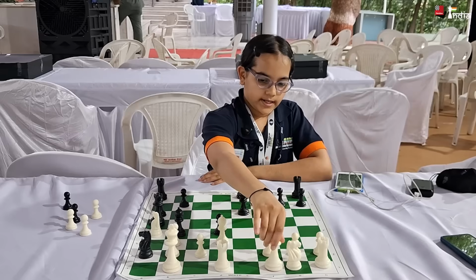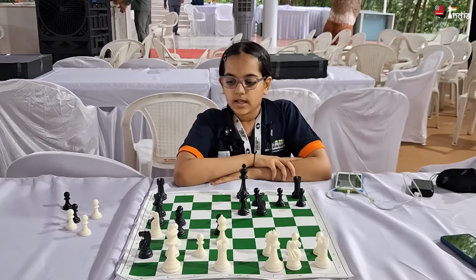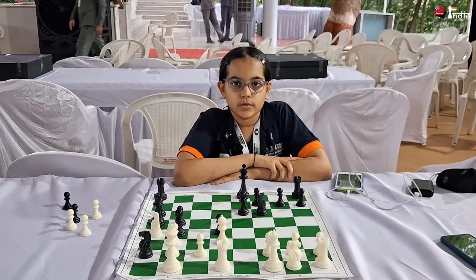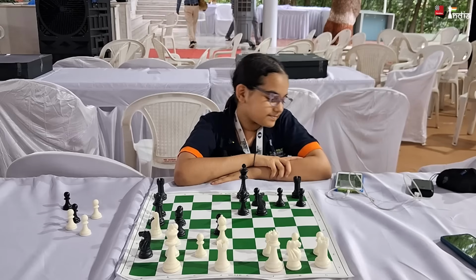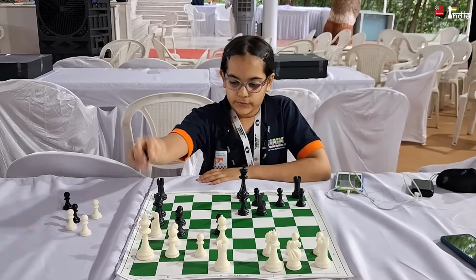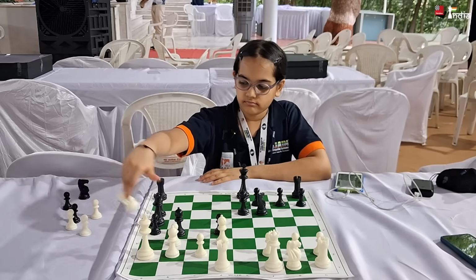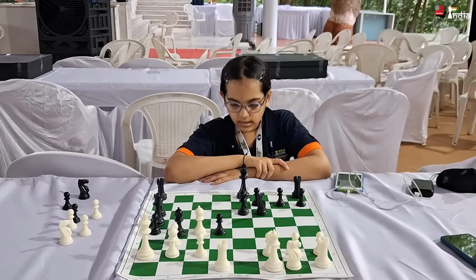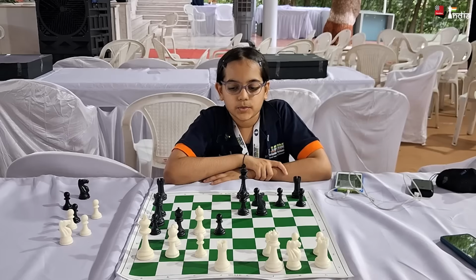She continued with queen f1. Then I played b5. King takes a2 is not possible because of b takes a4. And her king is very weak. She continued with king takes a2. I played b takes a4. Played bishop to c4. Now I knew I was completely winning and that there was a mate in a few moves.